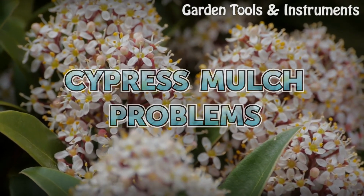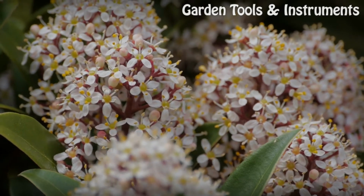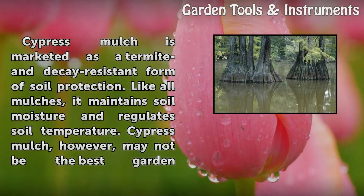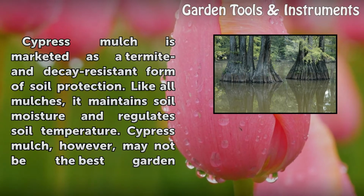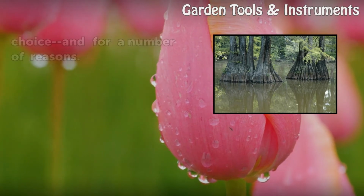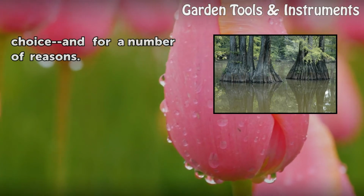Cypress Mulch Problems. Cypress mulch is marketed as a termite and decay-resistant form of soil protection. Like all mulches, it maintains soil moisture and regulates soil temperature. Cypress mulch, however, may not be the best garden choice, and for a number of reasons.